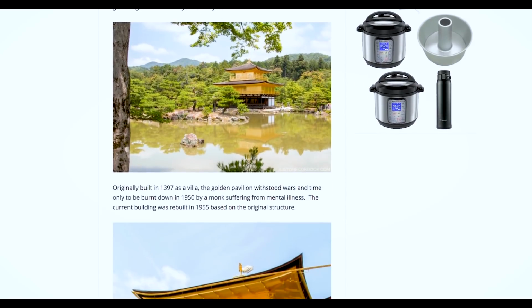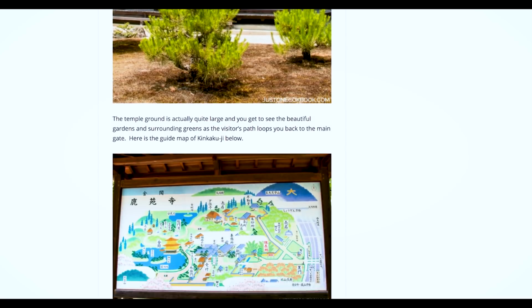Every summer, my family takes a few trips in Japan. We share our experiences and travel tips on the blog. We talk about what to see, what to eat, and how to get around in case you want to visit.